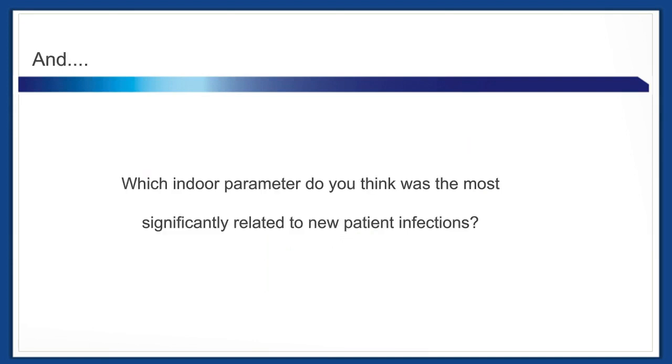So just stop for a minute and think to yourselves or write down, what do you think the most important indoor parameters were when it came to patient infections? Which of those things that we monitored do you think was most related to patient healthcare-associated infections? I'll just pause here while you think about it.